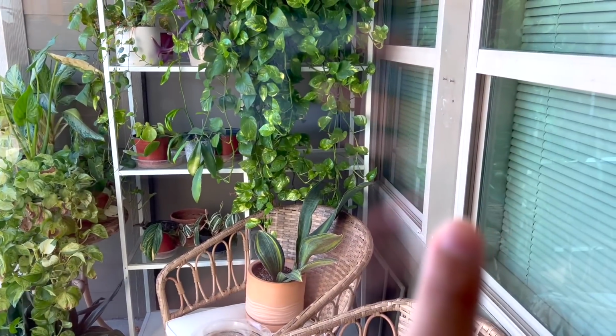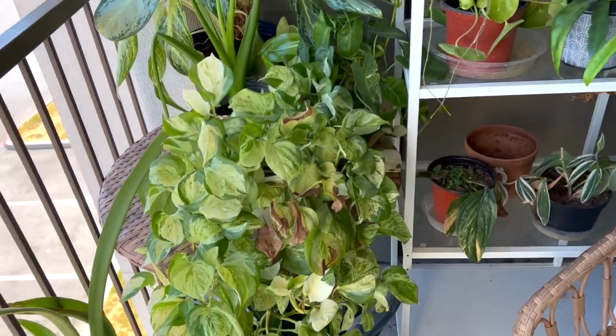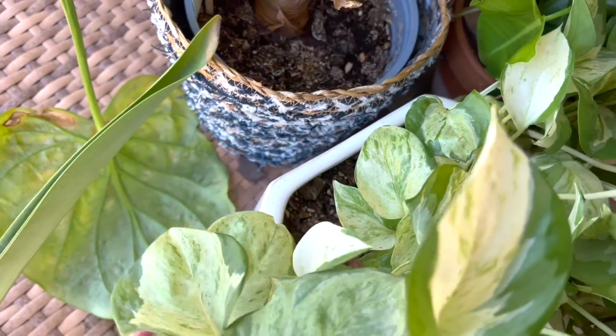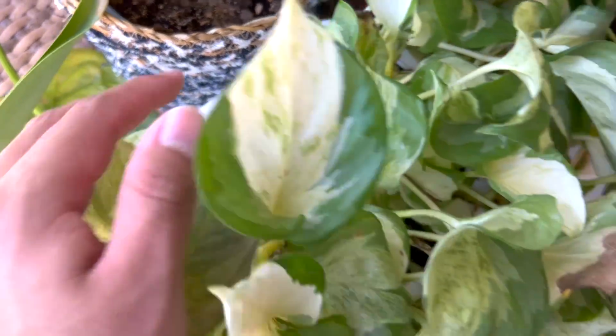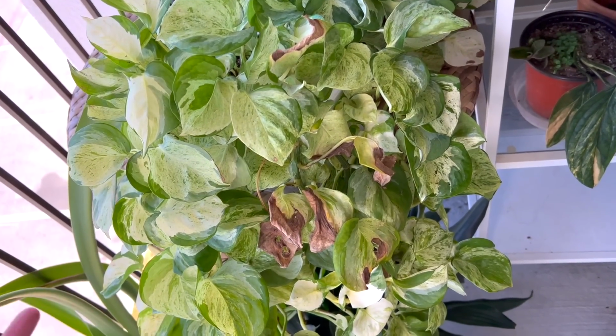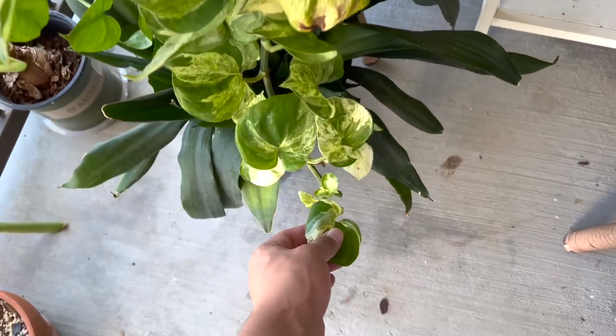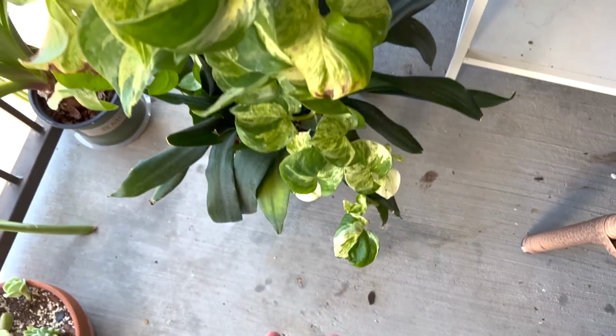I did move my mandevilla down over here on the table because it keeps drying out too fast and doesn't have a saucer when it's hanging, so now it has a saucer just to make sure, because I forgot to water it for like 4 days in triple digits outside and this is what happened. She's gonna bounce back, but it's just kind of sad.